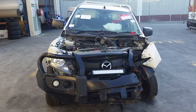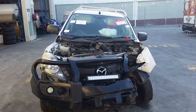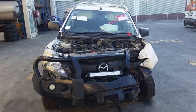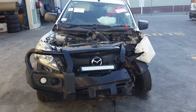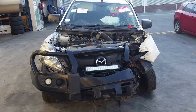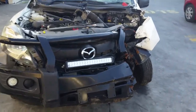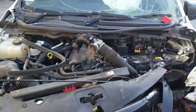Our phone number is 0738481382, and today we have a 2017 Mazda BT-50 dual cab ute, stock reference number 4077. This shape runs from the 10th month 2011 and is the current shape. It has a P5AT 3.2 litre 5-cylinder turbo diesel engine backed by an automatic 4-wheel drive transmission.